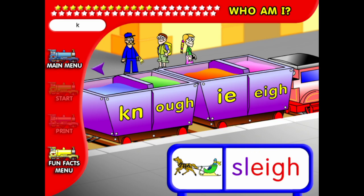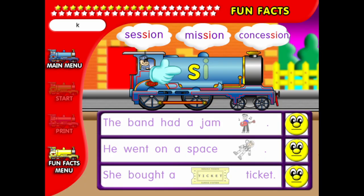A. Sleigh. These two letters, S and I, make the sound blend SH when they are joined together. Let's say it together. SH. And again, SH. Now these words up here contain the sound blend SH. Session, mission, concession. Use these words to complete the sentences below.